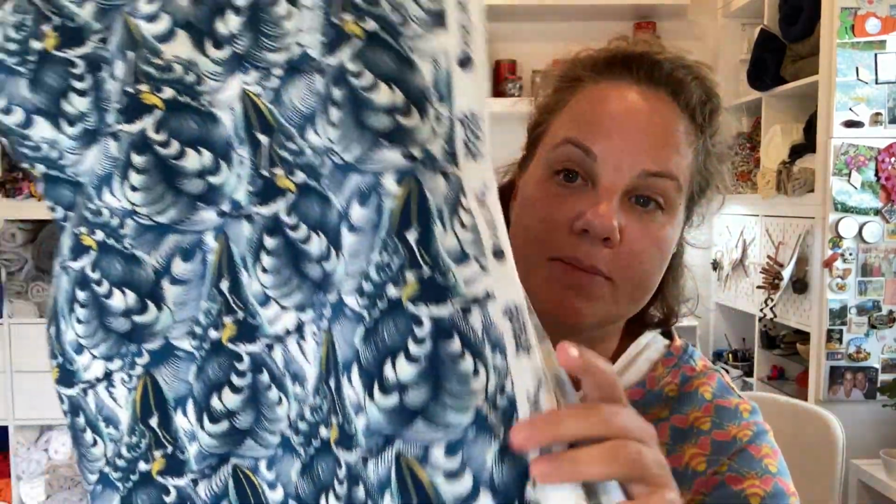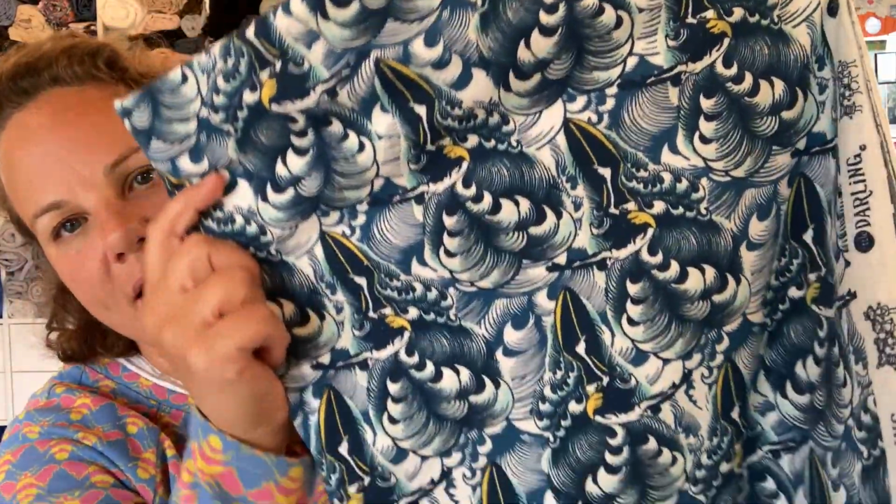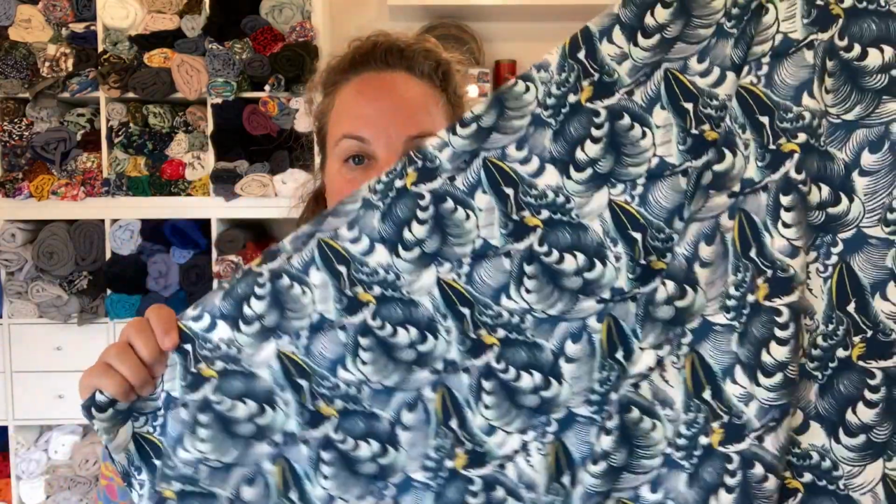The quality of these fabrics is incredible. I just thought that was really pretty. It's like surfers with waves. But I cannot tell you how soft these fabrics are, and I just feel very fortunate to have gotten my hands on them. So all of those Little Darling fabrics were $4.50. I just feel like, what a deal.